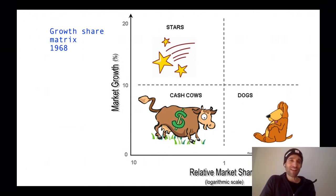I think this is a very American-centric metaphor. A dog in America is seen as something that doesn't produce anything. So it's just a cost to the family. That's a point of view that maybe in Europe we don't have. And so when the market share is not very high and it doesn't grow, that's what we call a dog. Many startups are like that.